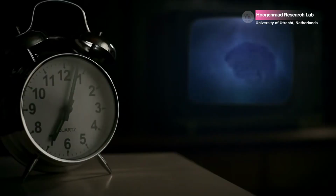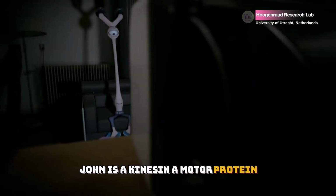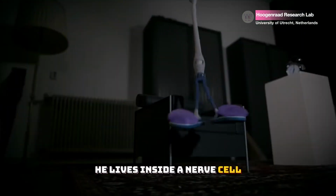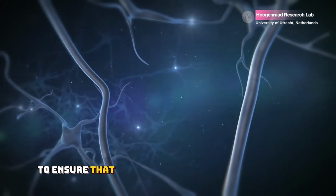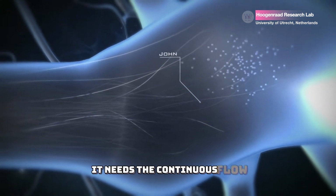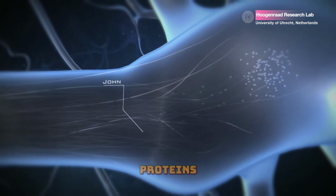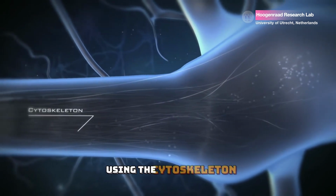Meet John. John is a kinesin, a motor protein. He lives inside a nerve cell, and he has a proper job. To ensure that a brain cell does its job properly, it needs the continuous flow of building materials, proteins. They travel through the cell using the cytoskeleton.